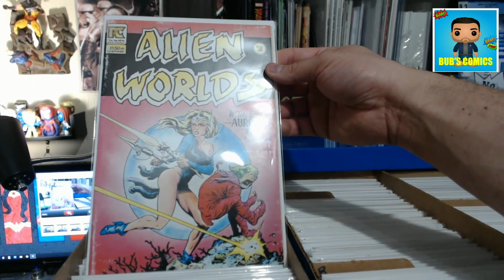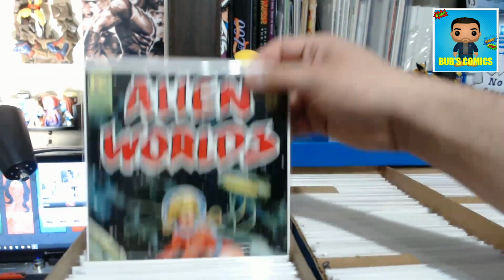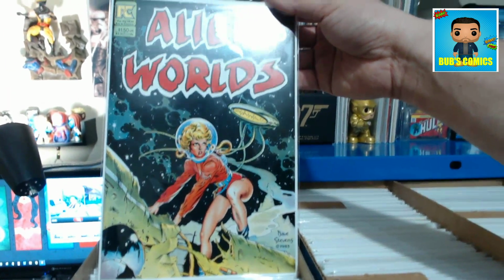Alien Worlds number 2. Nice Dave Stevens cover. We got Alien Worlds number 4, another nice Dave Stevens cover.